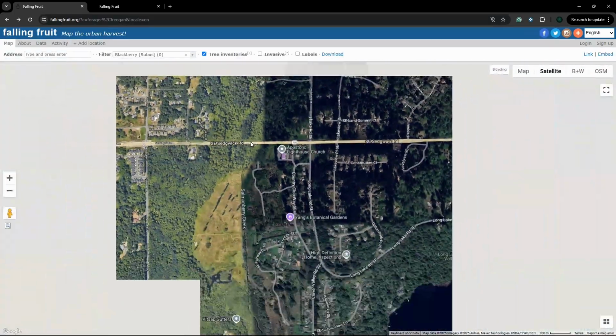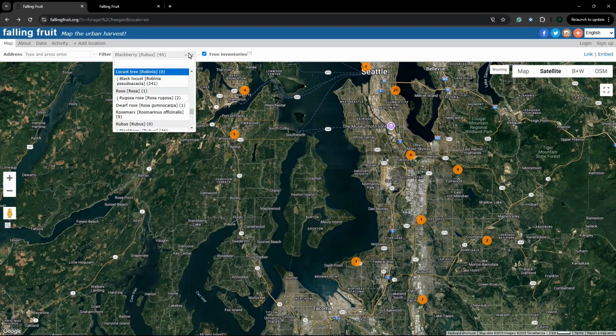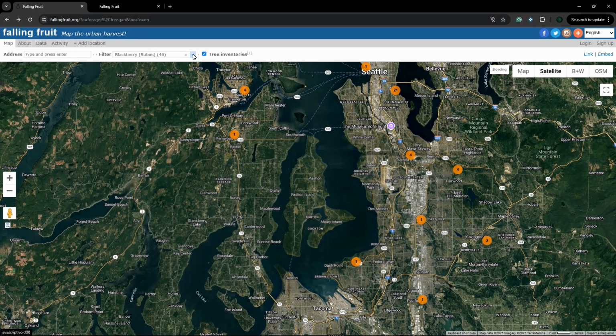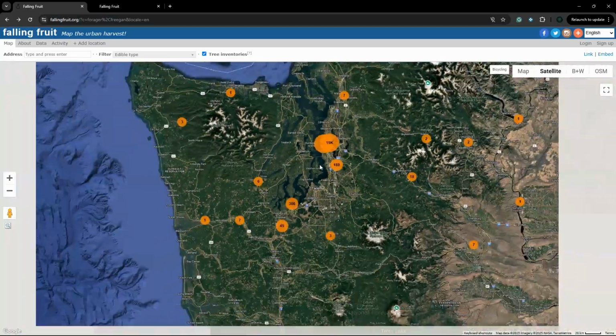Now, you can do this for any kind of food. Let's clear out blackberries and just kind of skim through this list here real quick. In fact, we're going to zoom this out just a little bit more to the whole country.